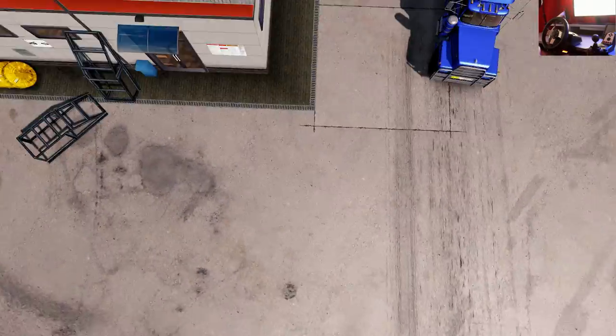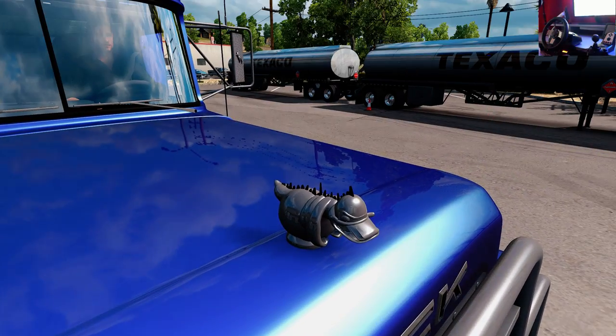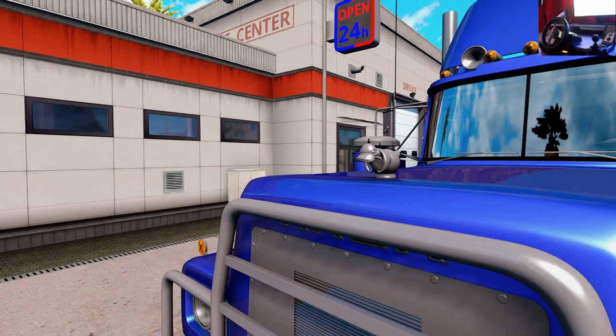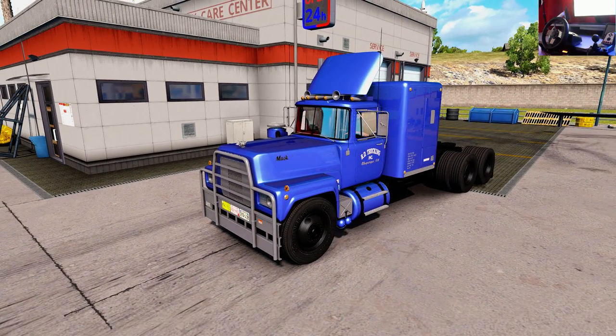Let's take the free camera. Yeah, a smoking duck. This is a well done truck, not too many options. You can find it in the Volvo dealer, that is in Tucson, I think, Las Vegas and San Francisco. Also there you can find the Volvo from Aradet, the VNL 670.